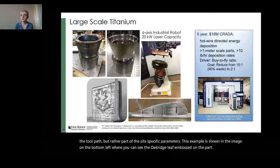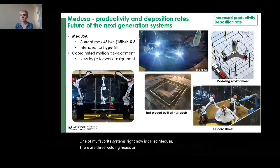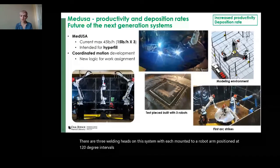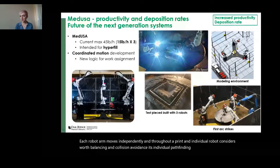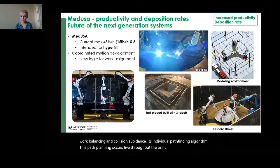One of my favorite systems right now is called Medusa. There are 3 welding heads on this system, with each mounted to a robot arm positioned at 120-degree intervals around a large rotary table. Each robot arm moves independently, and throughout a print, an individual robot considers work balancing and collision avoidance in its individual path planning algorithm. This path planning occurs live throughout the print, allowing adaptation and error compensation at any point in time.